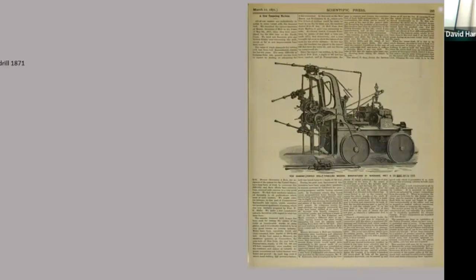These machines become more and more sophisticated as Severance and Holt work on them, and by the 1870s they are able to mount all sorts of different drill bits, because it's not simply a question of drilling vertically.